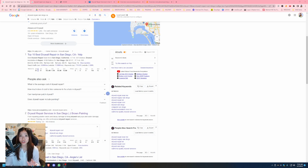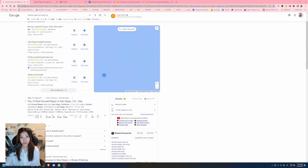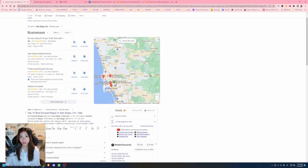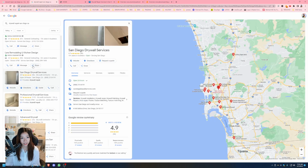So when people are searching for a service, they Google it. I went ahead and pulled up drywall repair in San Diego, and the first thing we see is this area. This is what's called a map pack. And to the left of that is what's called a Google Business Profile, or GBP. You can see different GBPs for different businesses right here. And of course, you can expand this to look at other businesses in the area right here.